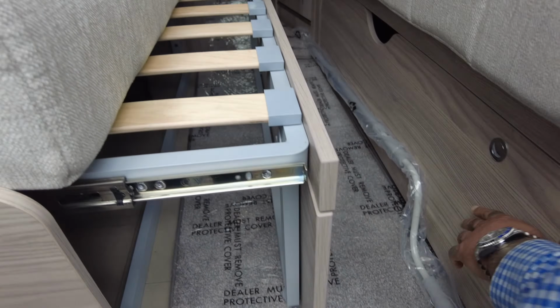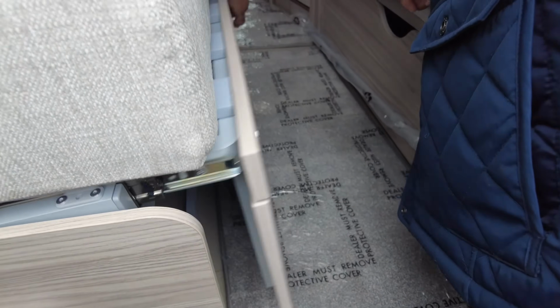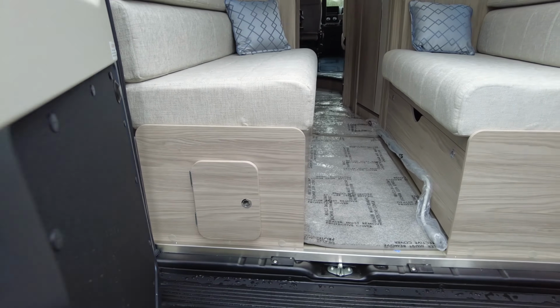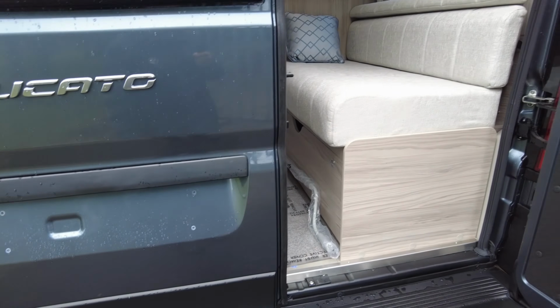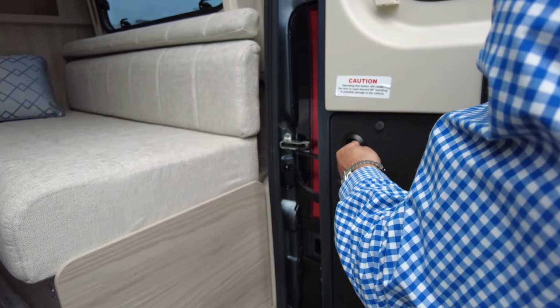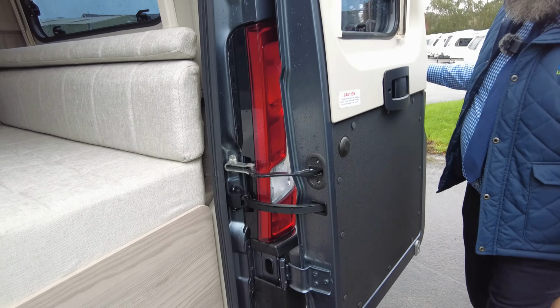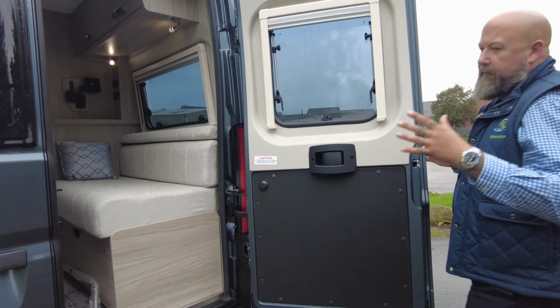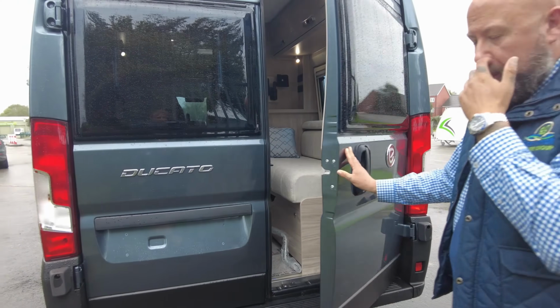That's your winder for the awning, which is on the passenger side of the vehicle, and that just sits back nicely when you're done with it. If you want to open the barn doors wider, you can do just by pushing the button there. Push the door all the way over, and that gives you lots of access straight into the back. Or it's handy if you've got a rear air awning or something like that, it gives you a little bit more living room.